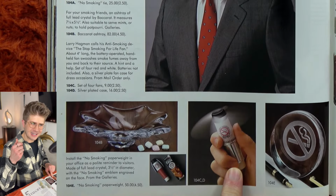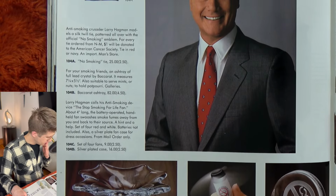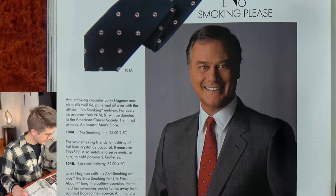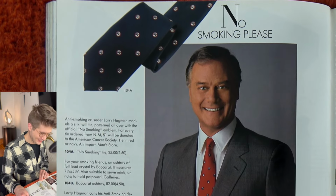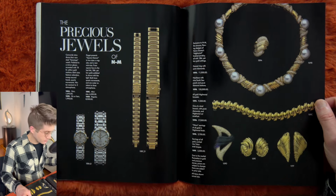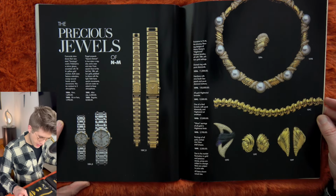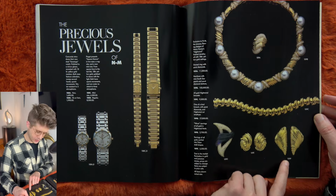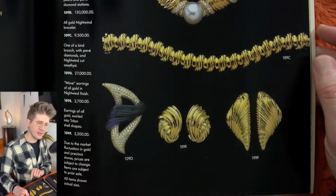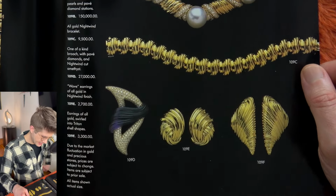There's a little fan, like an electric handheld fan. There's a paperweight that has a no smoking symbol in it. It's glass. Why? It's like a fundraiser for the American Cancer Society. That is a really interesting choice, Neiman-Marcus. Wow. Precious jewels. Some gold jewelry here. Look at those. Those are really, really beautiful. Swirled into Triton shell shapes. That extreme yellow gold. Oh, and like this one has like a glass, like a purpley glass component to it.